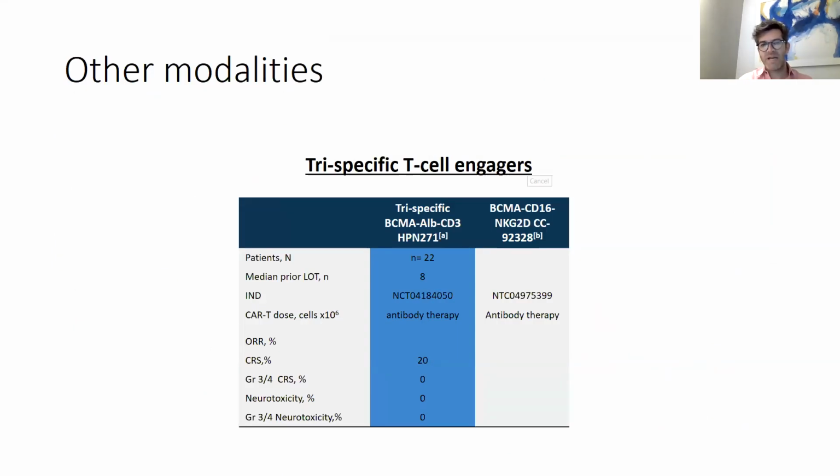Now, there are other modalities that are not your typical BCMA bispecific and your alternative targets like cevostamab and talquetamab. We have now what we call trispecific T-cell engagers, or trispecific immunotherapy, I should say. And the reason why I say that is there's one trispecific that is BCMA directed. So it'll bind to BCMA on the myeloma cell. It'll bind to the T cell at the CD3 protein, but it will also bind to albumin.